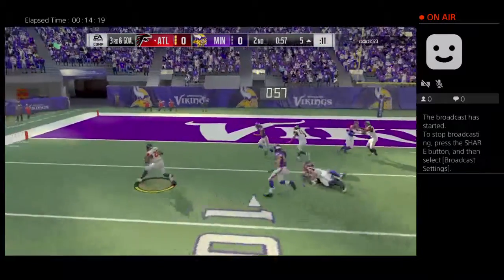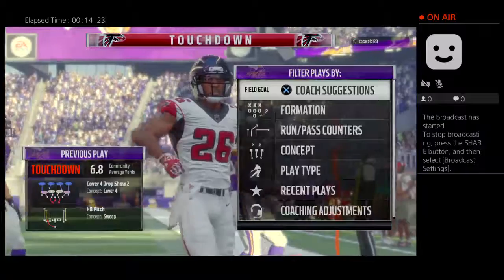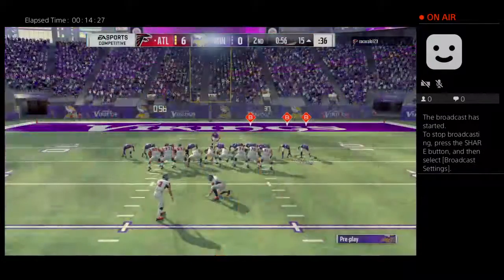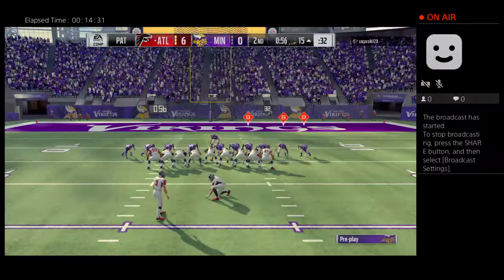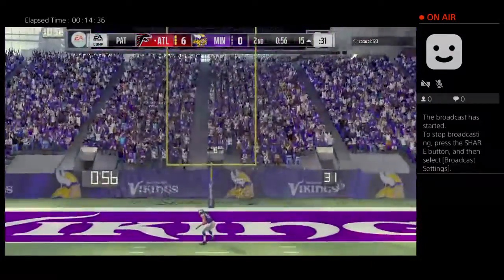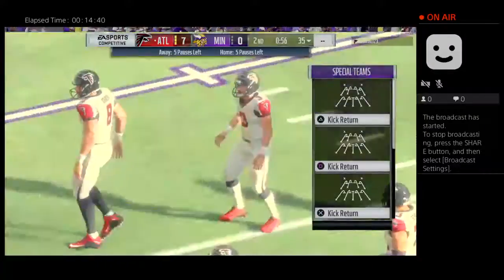On 3rd down, it's Coleman, and he will take it in for a Falcon touchdown. Tevin Coleman, a 5-yard touchdown run, and the Falcons are in for 6. And that touchdown gives them a touchdown lead before they attempt the extra point. What a great way to end the half. Yeah, great job to put themselves in front.